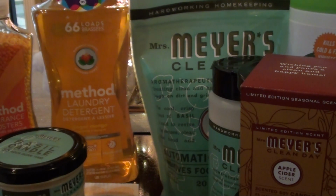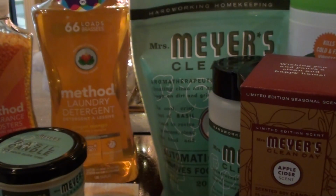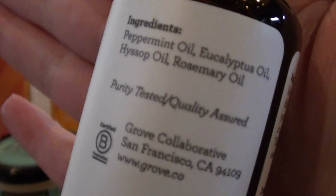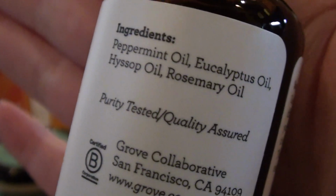And then also I have the Purify scent, which I saw from someone else that they really liked this one. This one, oh my gosh, this one is amazing. I love anything with peppermint oil in it. And this one has peppermint, eucalyptus, hyssop oil. I've never heard of that. Rosemary oil.